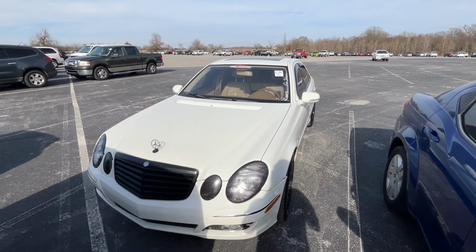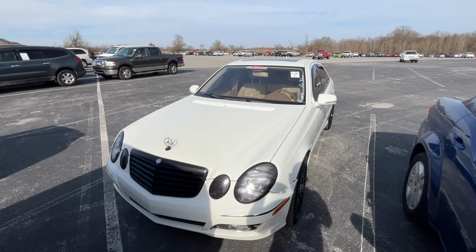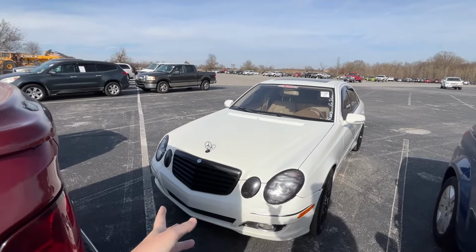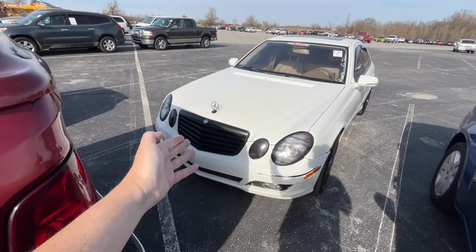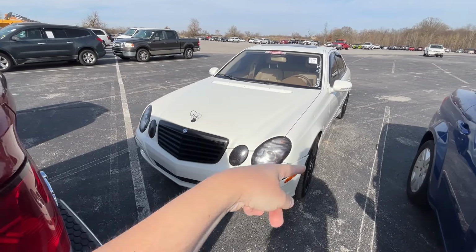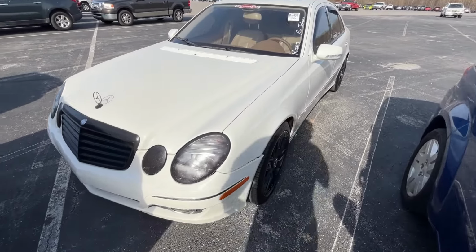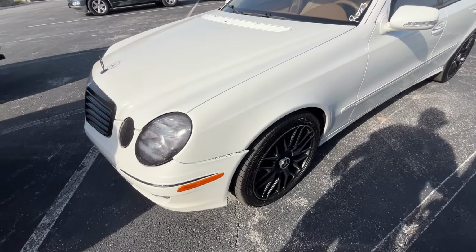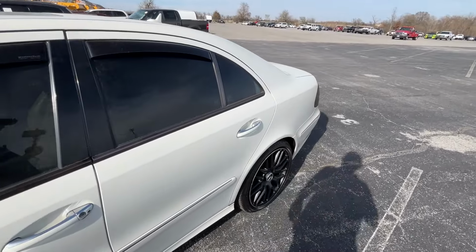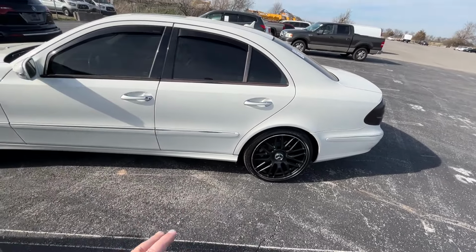Well, here's another Mercedes. I'll get out here in a second, folks. 07 E550, 149 miles. Someone has spray painted the grille black. They have also spray painted the headlights black. The front bumper cover is coming off. Someone has put enormous wheels on it, so that way every time you hit a bump, the tires will go up inside the car and go whoosh.